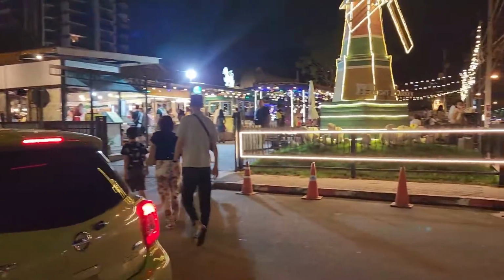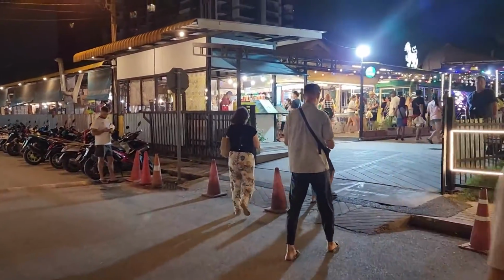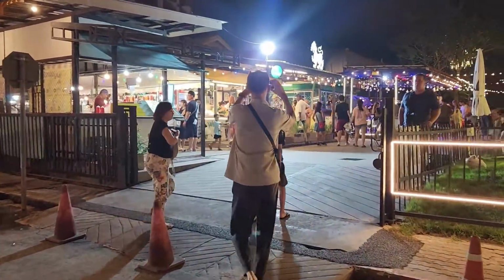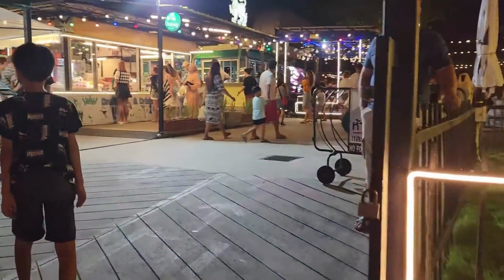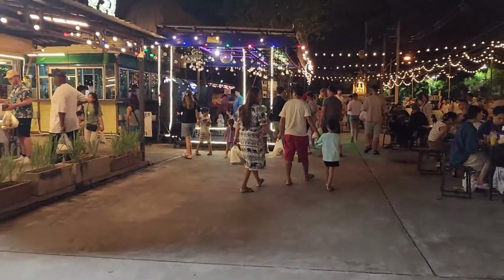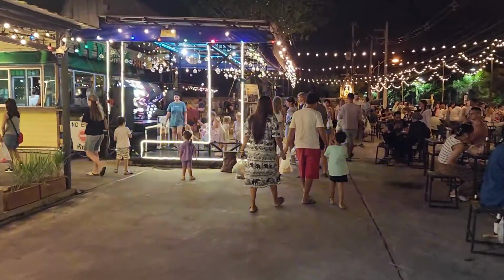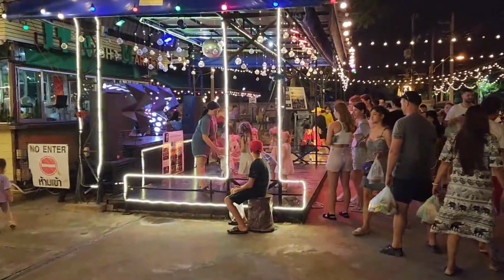I'm not sure which soy this is, but it's right where the JT or Jomtien night market is. Looks like dozens of options of street booths. And the last few times I've been in here, there's a guy playing guitar, and yeah, it looks like he's taking a break and they're having a kids dance party. That's cool.